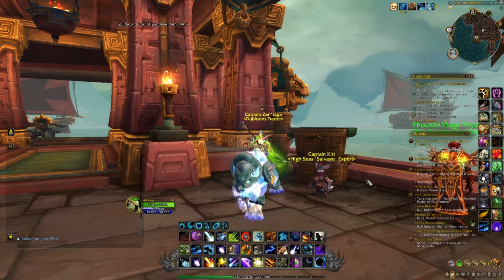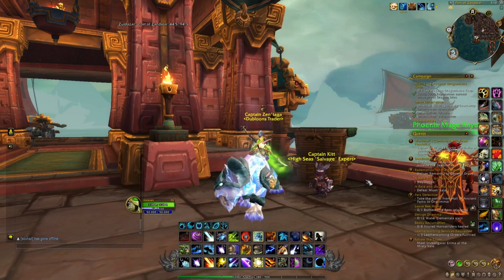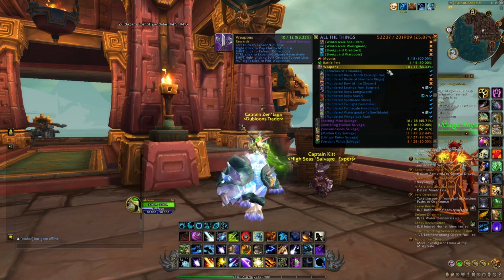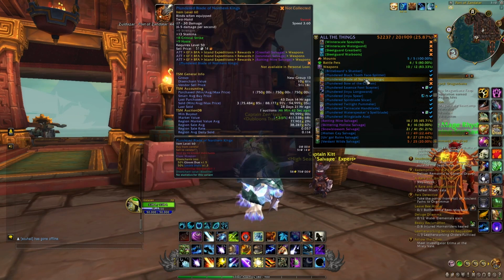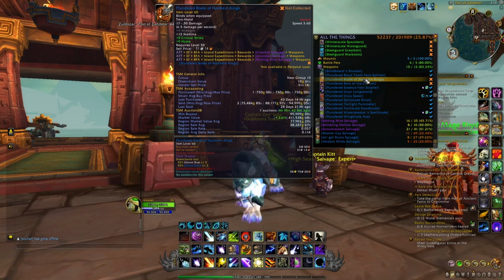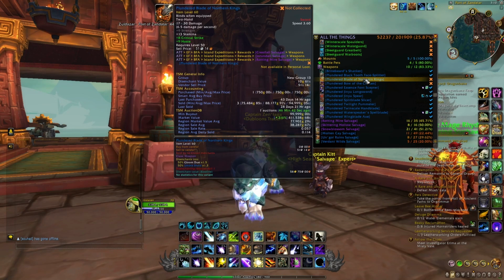Okay, now that I opened all the different boxes, let's see what I've been able to get in total. So from the 24 Jorundal boxes, I've been able to get, first of all, 11 of the Plundered Blades of the Northern Kings, so pretty good overall. As you can see, you'll definitely be able to get some of them when opening these different boxes.